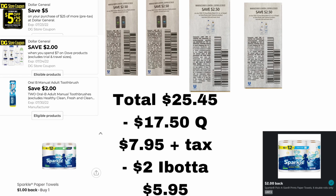So our total is $25.45. We have $17.50 in coupons, bringing our total down to $7.95 plus taxes out of pocket. But then we're going to submit to Ibotta for $2 back, making everything just $5.95.